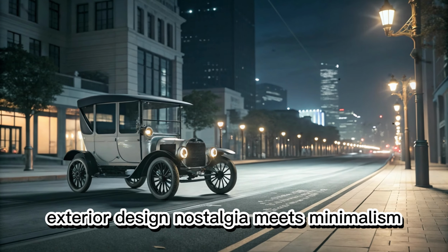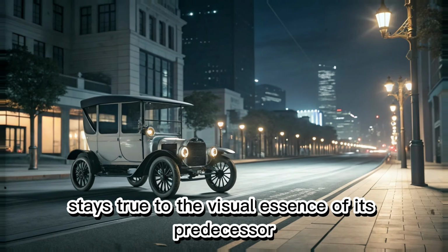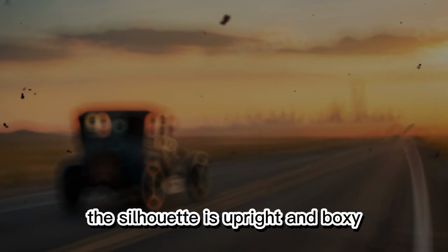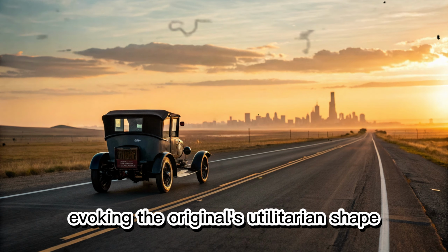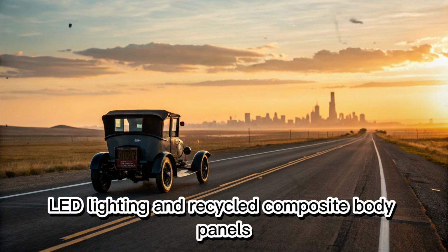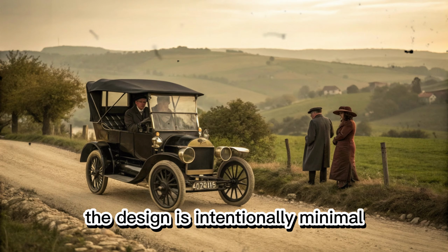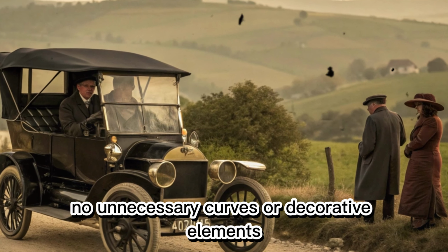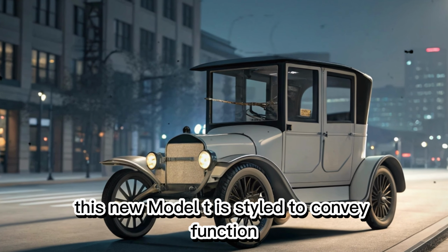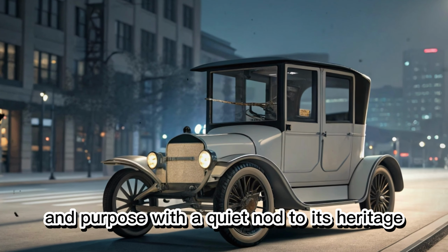Exterior design, nostalgia meets minimalism. The 2025 Model T stays true to the visual essence of its predecessor but adopts a modern, refined exterior. The silhouette is upright and boxy, evoking the original's utilitarian shape, yet it's updated with aerodynamic refinements, LED lighting, and recycled composite body panels. The design is intentionally minimal, no unnecessary curves or decorative elements. This new Model T is styled to convey function, affordability, and purpose, with a quiet nod to its heritage.